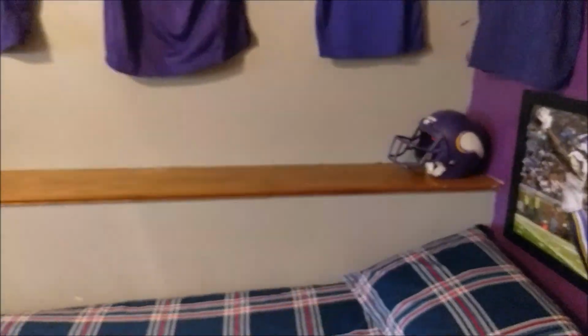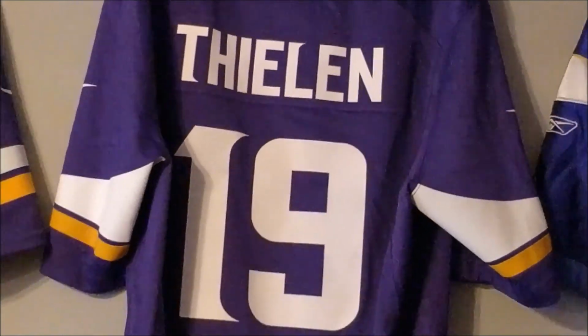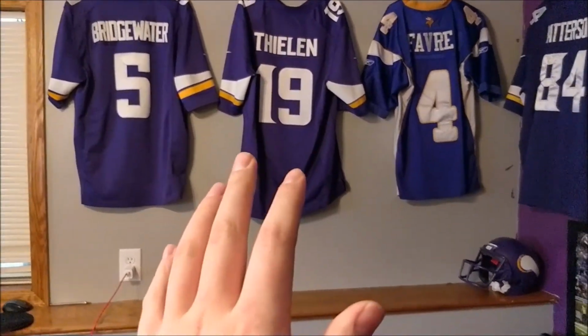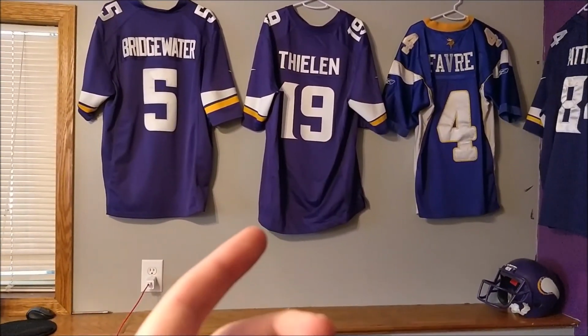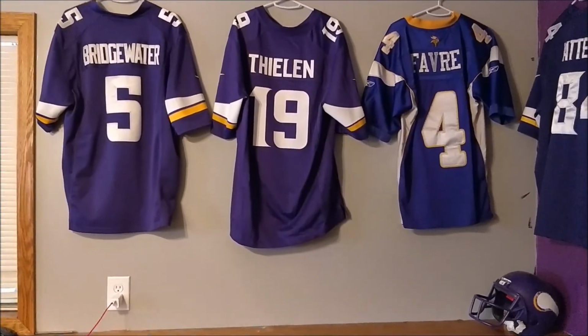And then finally, the last thing on this wall is, of course, Mr. Adam Thielen himself. Oh my gosh, he's easily my favorite player in the league right now. There's no question about it. I got this jersey about 3 months ago.